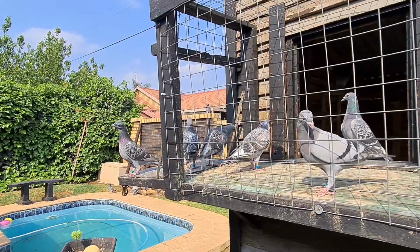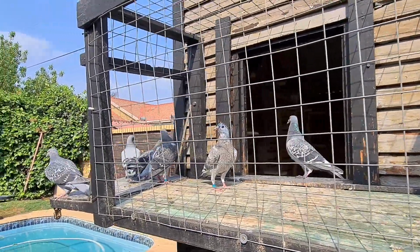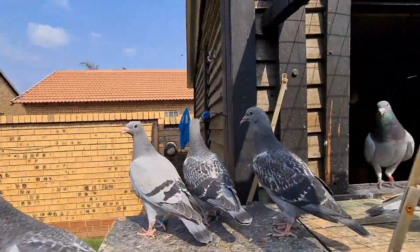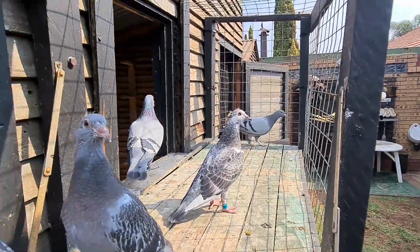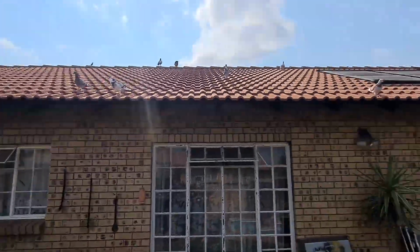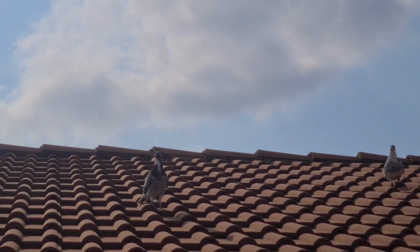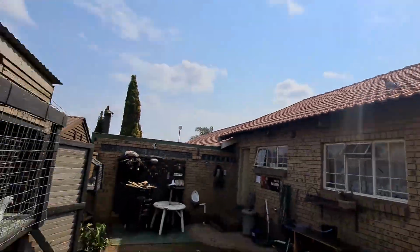Hi guys, welcome back. So as you guys can see, got a few youngsters on the trap and in the aviary. These birds were actually weaned yesterday. The two blue bars, here's the one, there's the other one, the grizzle. These two birds were obviously bred in this loft, so they are born inside. And also my little pied, which is already flying up to the roof, as you guys can see. There she is. So I actually weaned them all yesterday.